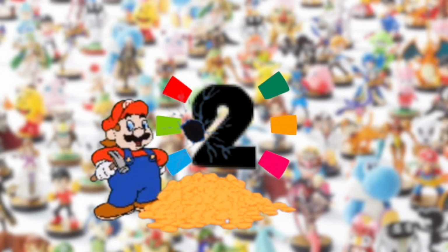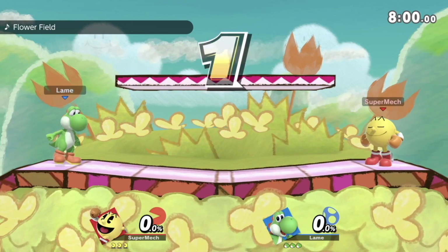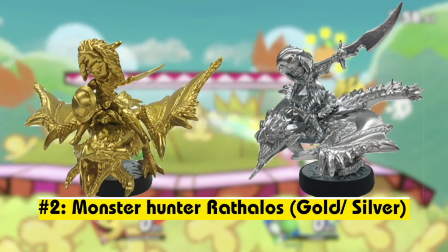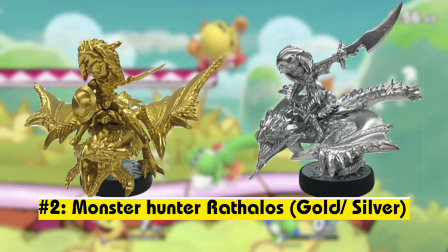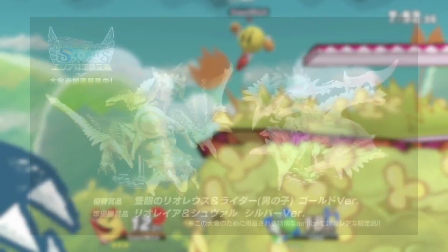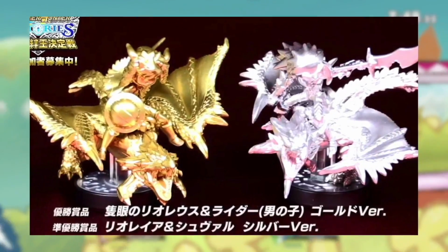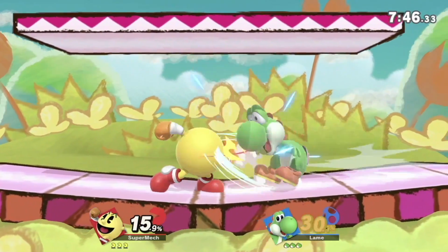Where Wendy's hid the real coin. Now number 2 has, funnily enough, 2 amiibo for the spot of the silver medal. Up next, we have the Monster Hunter Gold and Silver One-Eyed Rathalos with Boy Rider. That's a mouthful. These amiibo were exclusive to a 2017 Monster Hunter Stories competition held in Japan, and were unobtainable outside of winning them in the competition.